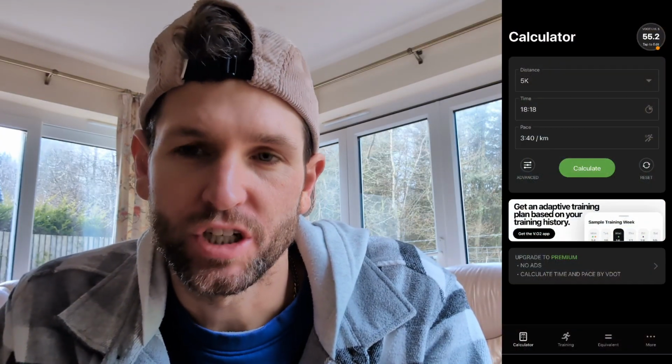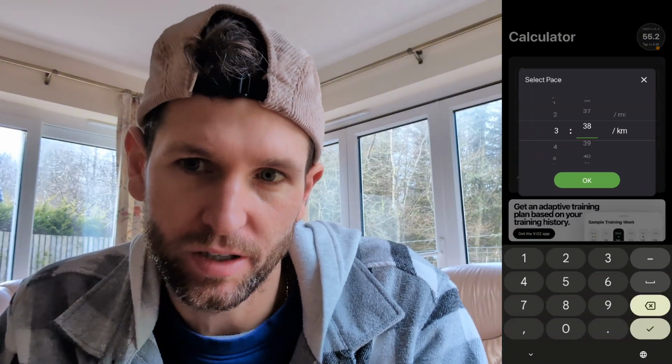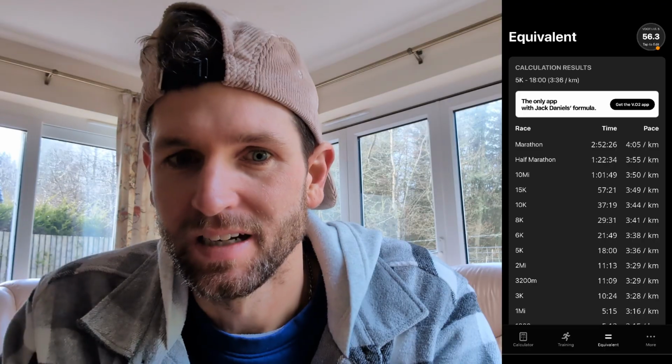And on the VDOT calculator, if you change my average pace that I held for the 5K from my previous PB, which was around 3:39, 3:40 per K, down to the 3:36 which I averaged for the recent 5K race, you get an equivalent time of 37 minutes and 19 seconds for the 10K, which is 3:44 per K.